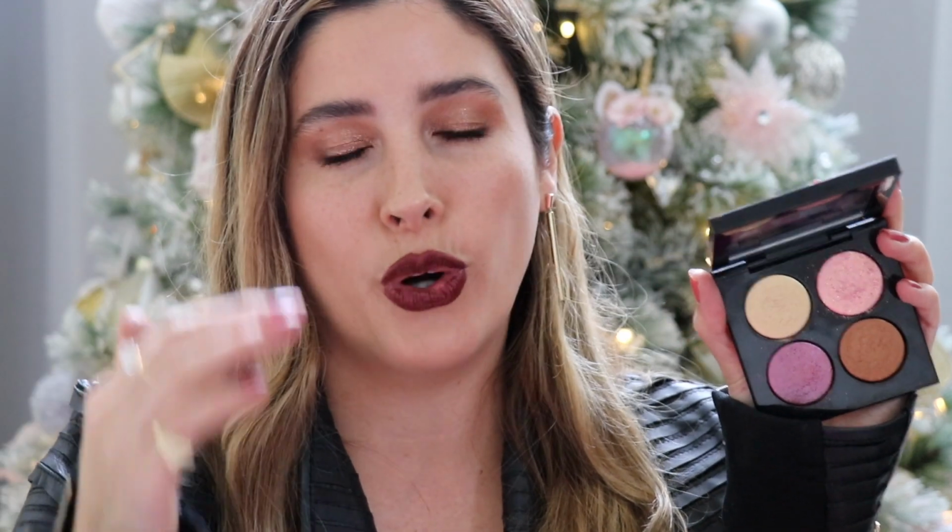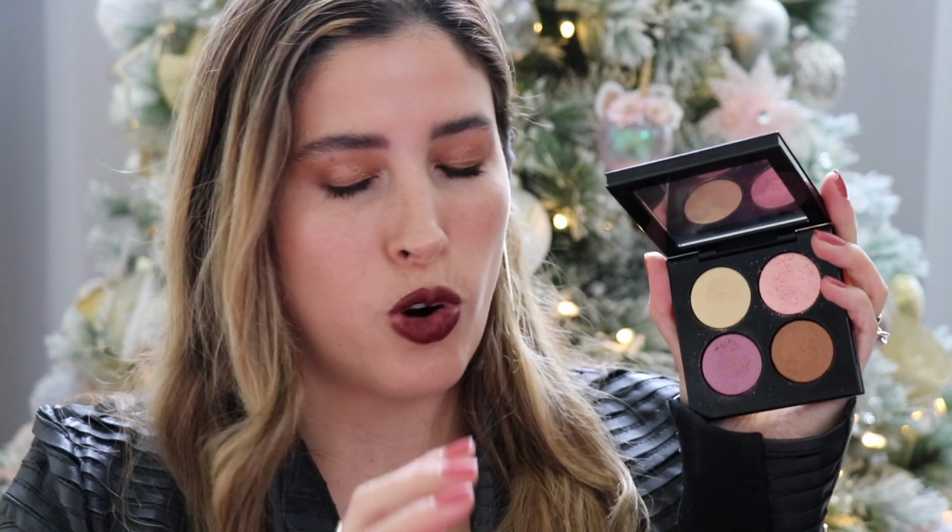Now for this palette right here, I will say you will need a little bit of a mixing medium to apply them, but you can also do a full-on look with just this palette. Yes, believe it or not, it doesn't have any matte shades. Some people will say they would just use it in the middle of the eyelid or something like that. Don't think about that, just use the whole thing. This palette is an extraordinary formula.